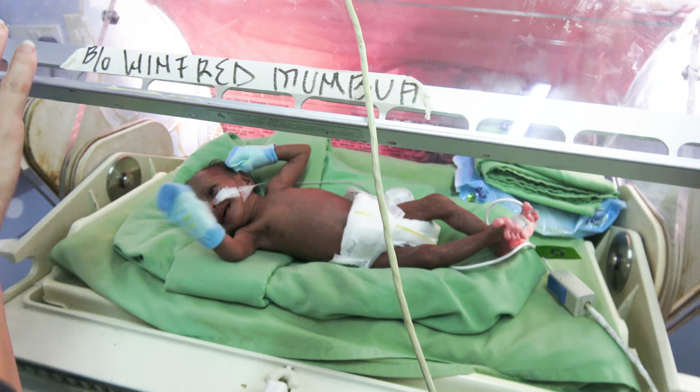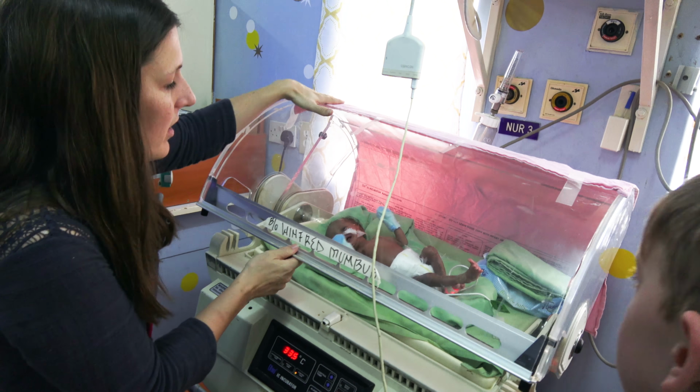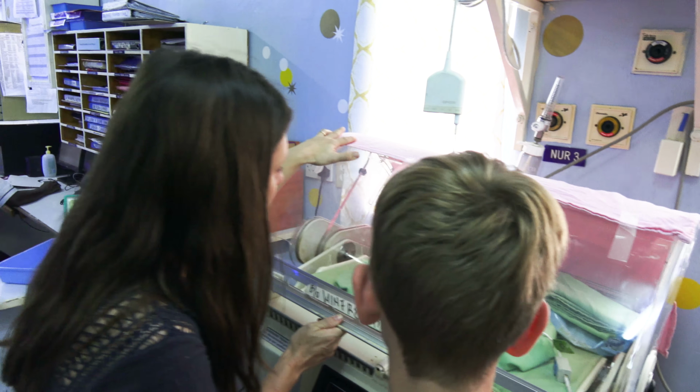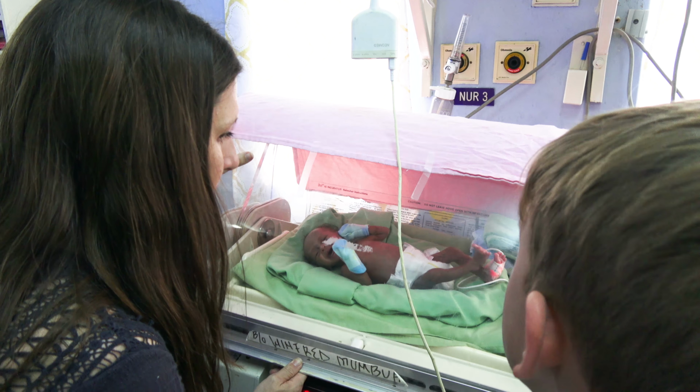So he's doing really well because he's already off oxygen. And so he's having to learn how to feed, so we're feeding him through that tube in his nose right now. Dr. Ariana Shirk is a pediatrician. That means she's a doctor for children.